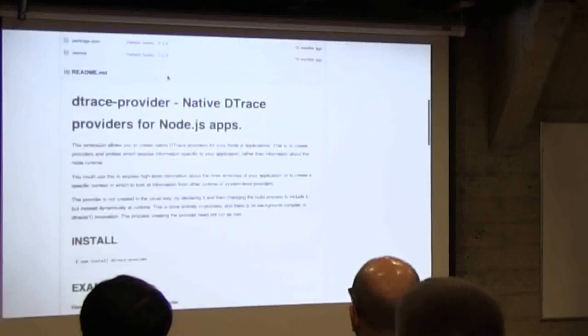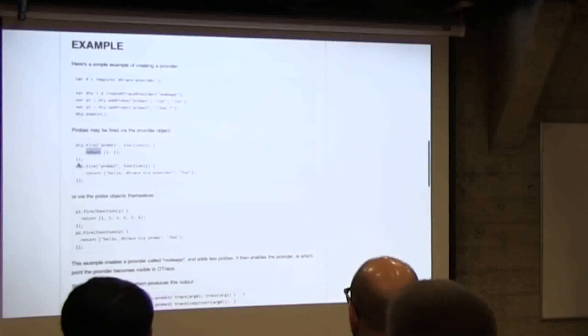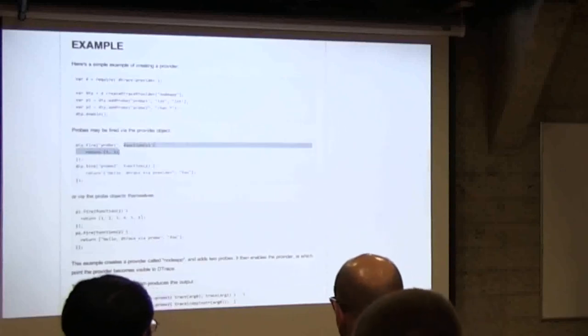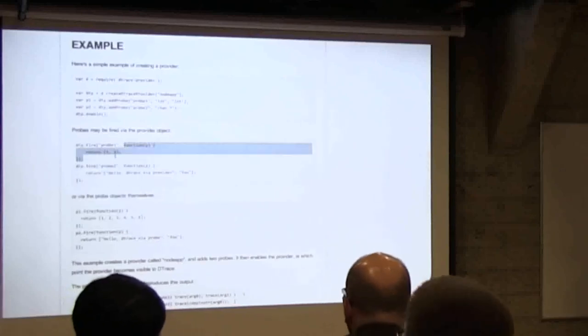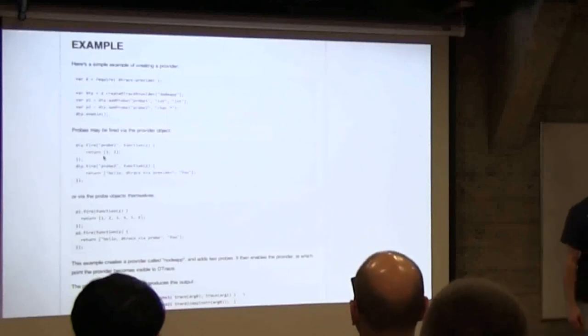And so what you do is you depend on this add-on. And then in your JavaScript, you create a provider, add probe, enable, and then you just call fire. And this function gets called, I think, when the probe fires, but not if it's not going to fire. So it's super easy to just go add more probes to something.